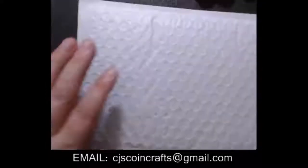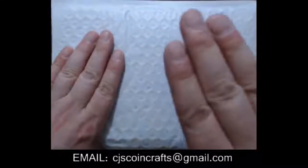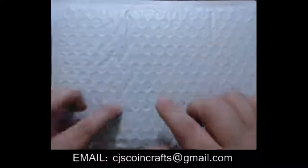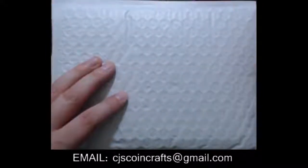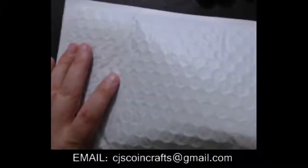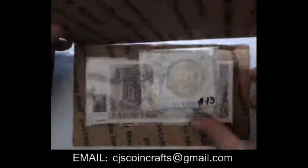Okay, so then I have this one. This one I've had for maybe about a week, and I've been wanting to do a video on this one because this one is really cool. So this one comes from Robert Lawson. He did an auction, and I ended up getting some cool stuff from him, so I wanted to show that off.